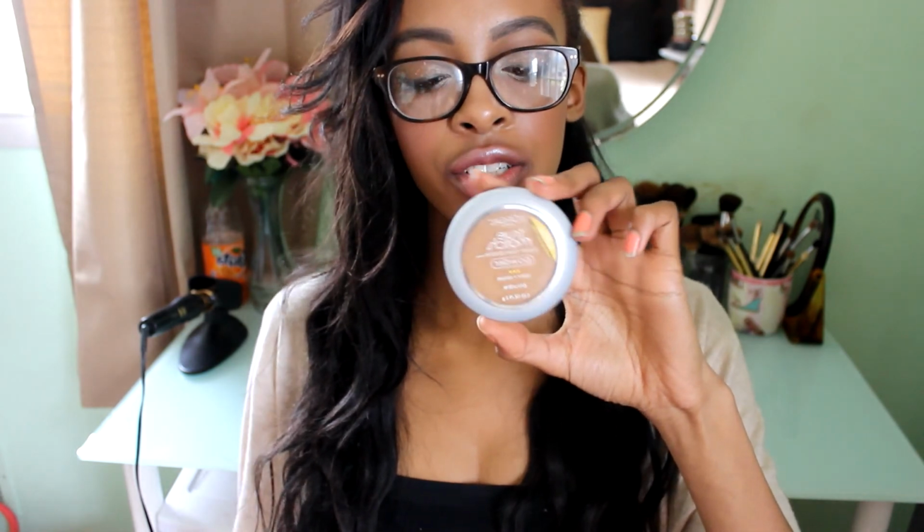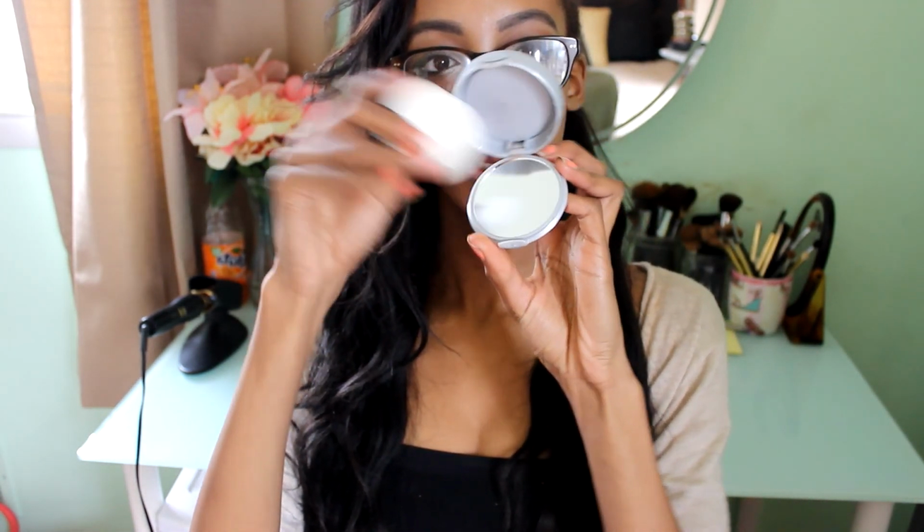Now I have some powders that I wanted to talk about. The first one is the Loreal True Match Super Blendable Powder, and I am in the color, pretty sure this is W8, yeah. So this goes along with the True Match line. So those 2 foundations that I showed you go along with this. And on the bottom it gives you a little sponge, and there's a mirror that no one ever uses.